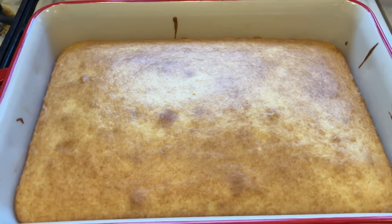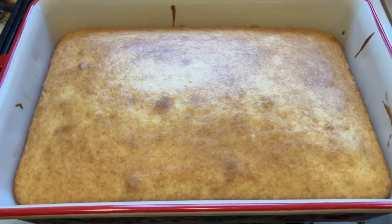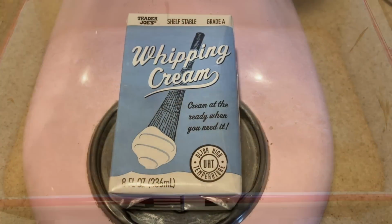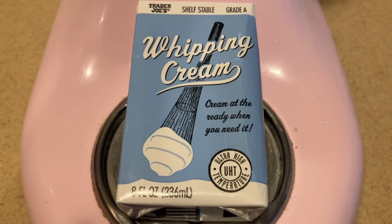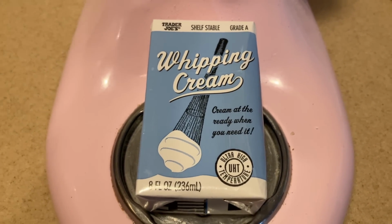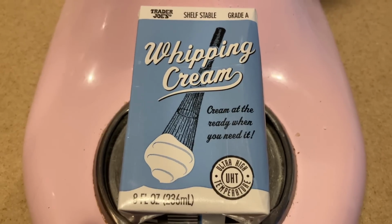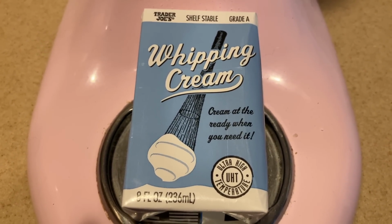The cake is done. It looks delicious. We let it cool. Now we're going to make some strawberry shortcake. I buy this shelf-stable whipping cream at Trader Joe's. It comes out around holiday time, but it's got a pretty long shelf life. So we are going to make some whipped cream to go with our strawberry shortcake.